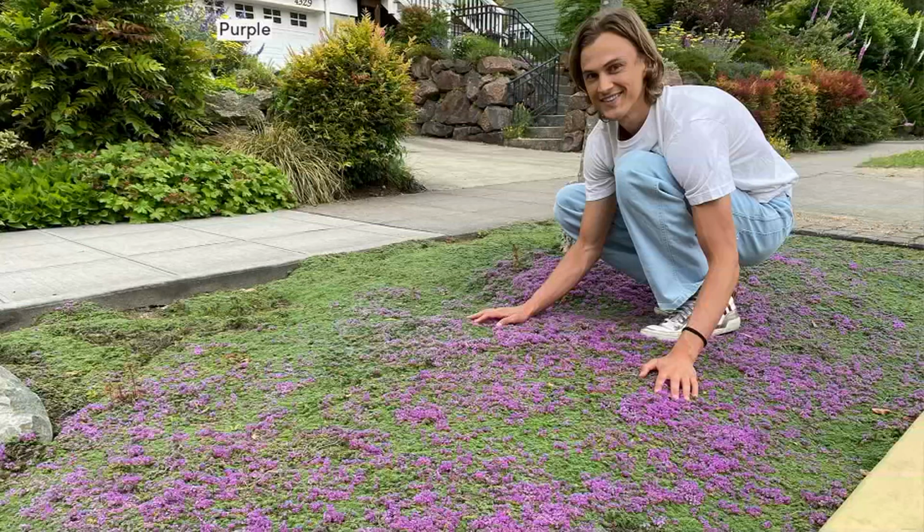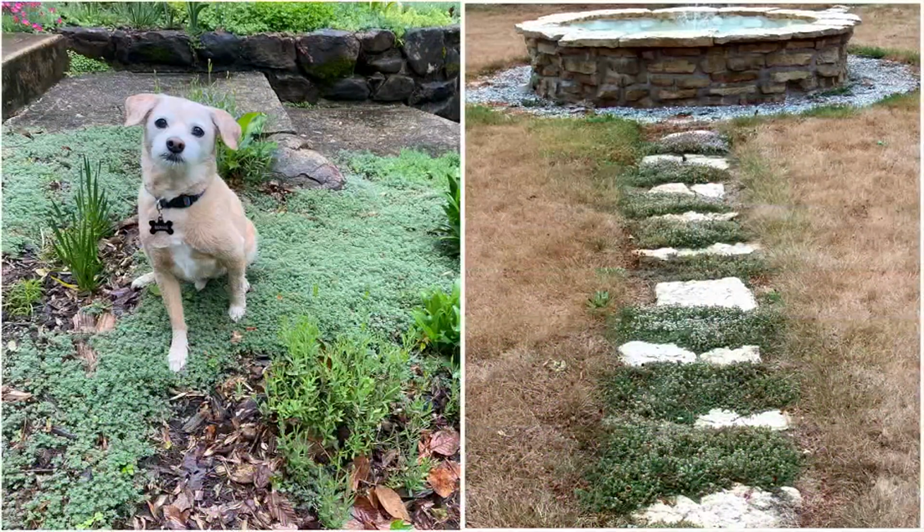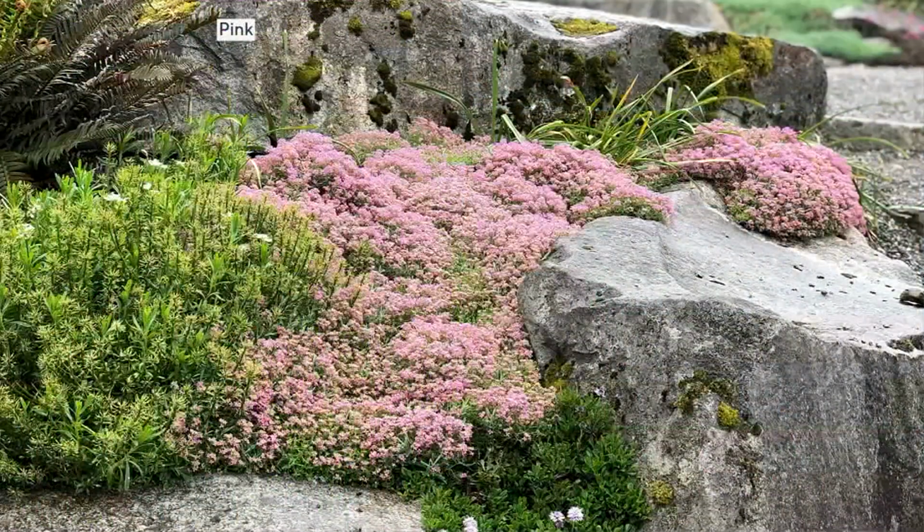Weeding. The only person who hates weeding more than me is probably my friend Devin, and we spend a lot of time talking about how much we hate weeding. So this is going to save you time weeding. It's going to replace that mulch, and it's going to give you beautiful, beautiful color in the terms of flowers. So you just get months and months and months of color.